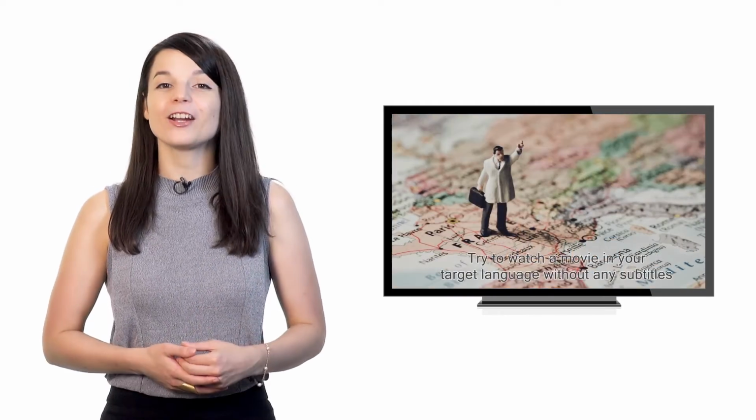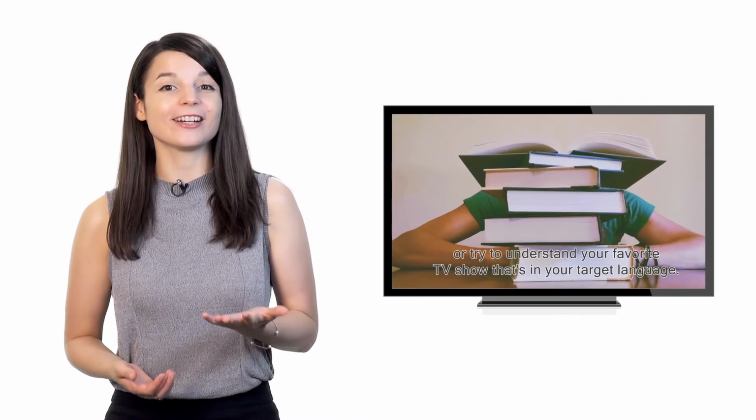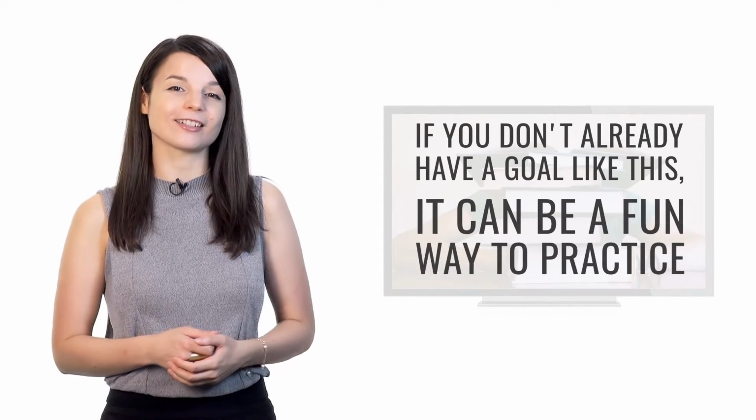The third tip is to focus on understanding a specific TV show or movie. Try to watch a movie in your target language without any subtitles, or try to understand your favorite TV show that's in your target language. If you don't already have a goal like this, it can be a fun way to practice.